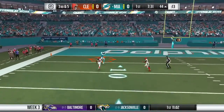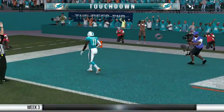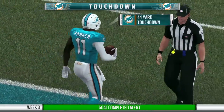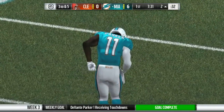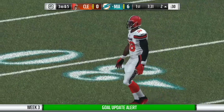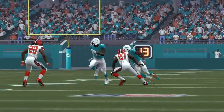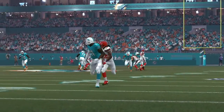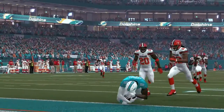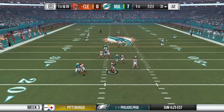3rd and 5, throwing it deep left. Devontae Parker catches that one. He falls into the end zone. Screw the running game. If we can just air it out like that, Devontae Parker stepping up with Jarvis Landry out. Exactly what we need him to do. 44-yard touchdown pass from Ryan Tannehill, and this offense clicked right from the start. Look at just an inside move. Runs deep. Devontae Parker uses his speed into the end zone. 7-0 Miami Dolphins.